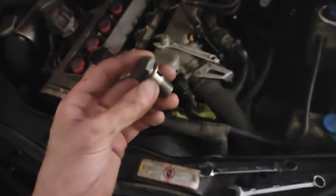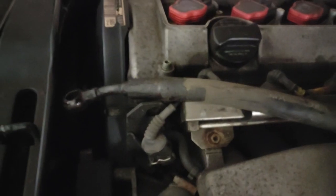I think this is a 20 to 22 size. But whatever, we got this one. The back, that wrench right there, you can see. Out with the old, in with the new.